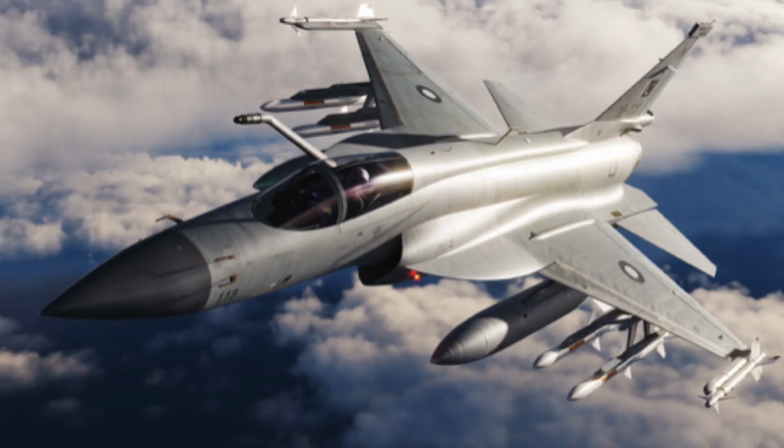The FC-1 Xiaolong or JF-17 Thunder is a lightweight, single-engine, multi-role combat aircraft developed jointly by the Chengdu Aircraft Corporation (CAC) of China and the Pakistan Aeronautical Complex (PAC). It was designed to replace the aging Mirage 3 and Mirage 5 combat aircraft in the Pakistan Air Force. The JF-17 can be used for multiple roles, including interception, ground attack, anti-ship, and aerial reconnaissance.